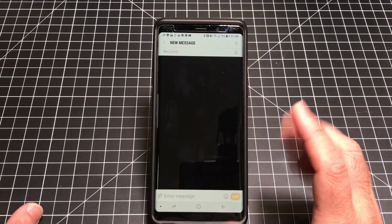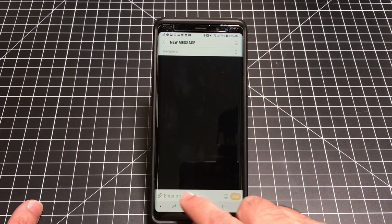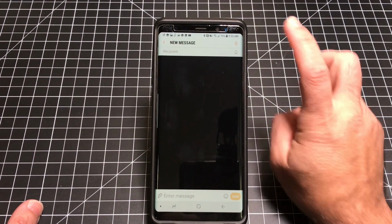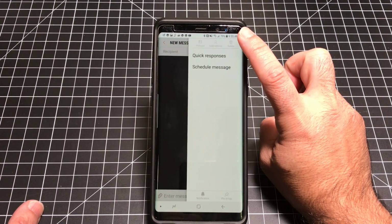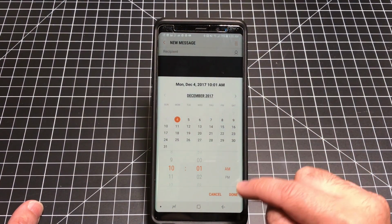So what you could do, and not all carriers support this, is schedule a message. So you put your recipient, you put your message, and then what you do is you come up here and you say schedule the message. And the neat thing is that you could choose the day and the time.